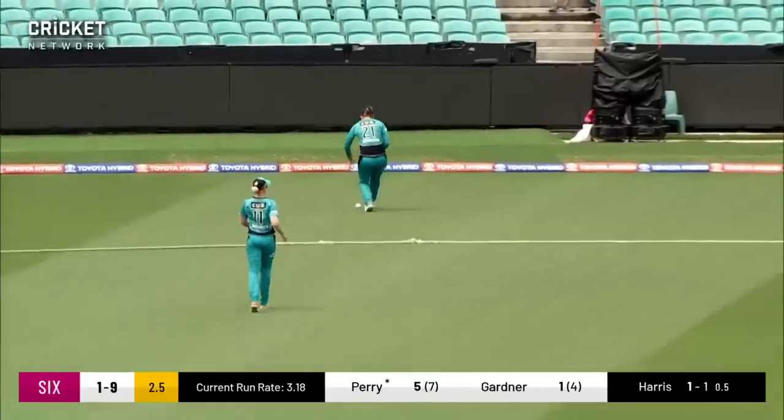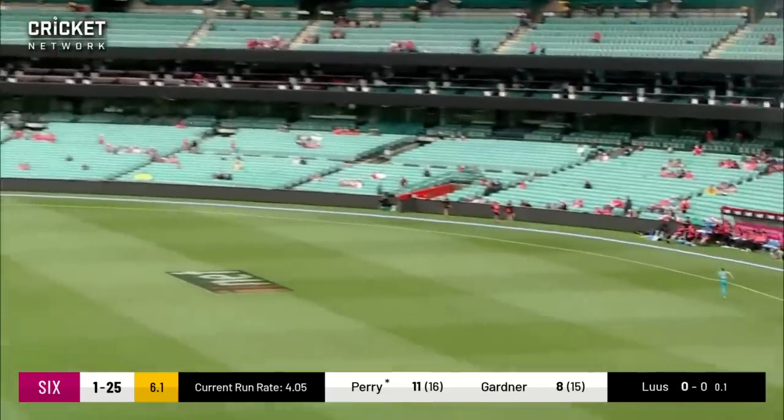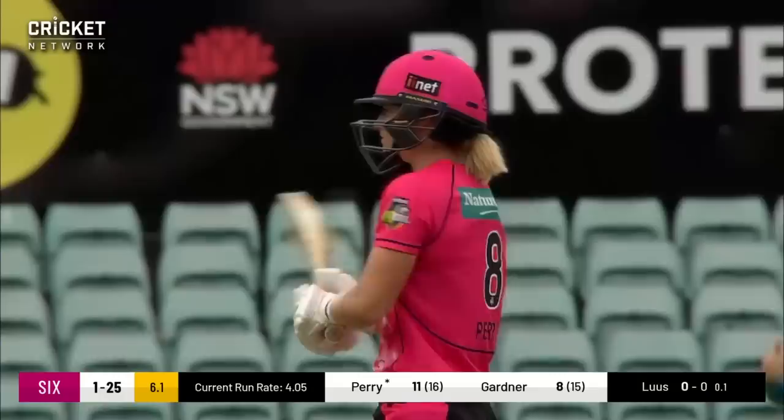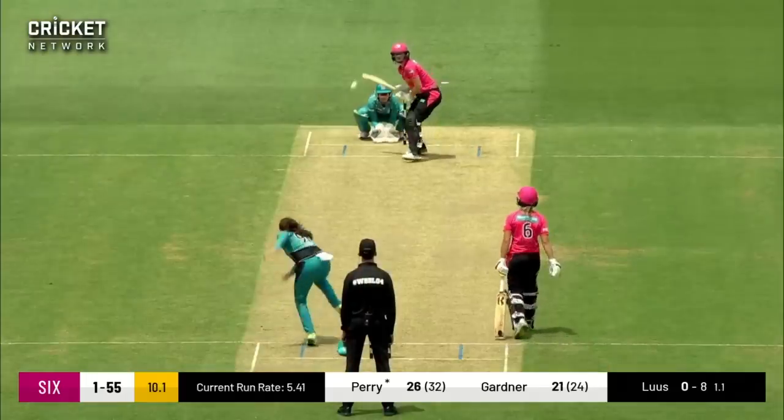Perry brings up her second boundary. Go back on the boundary. You can't bowl a ball like that. You don't have as many fielders as you would like around the boundary. A nice four, and it will be a no ball as well.